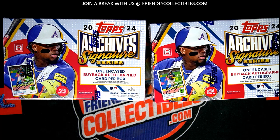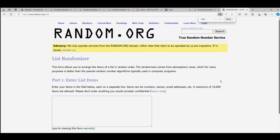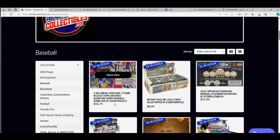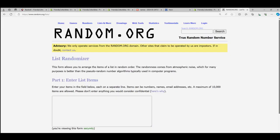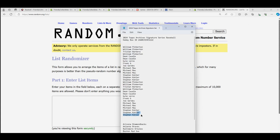Okay, so here we go. It's Archive Signature Series, two box break. And I just did list another one of these. 1675 gets you in. Two teams per spot. That's back available. And guess what? It's time to random and see who gets what teams.